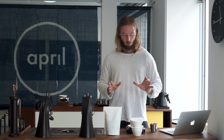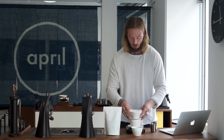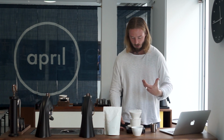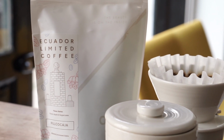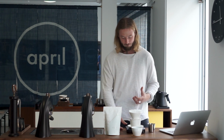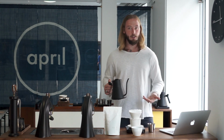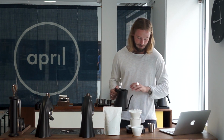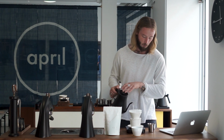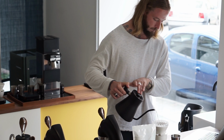Okay. That being said, we're going to walk you through now how we're actually brewing it. And as we've done the last few months here, our suggested recipes are always going to be based on our April brewing kit, which we designed ourselves to basically make sure that we get the most out of our coffees. The recipe that I'm going to use is actually the exact same recipe we're currently working with in the shop, because this coffee was actually on bar last week.